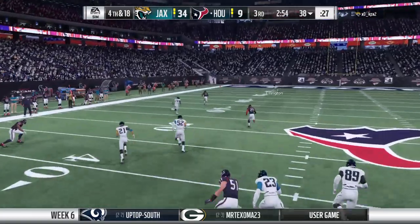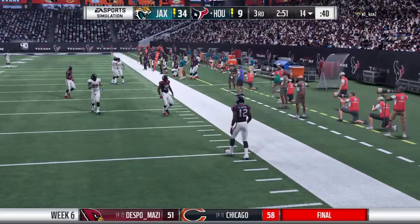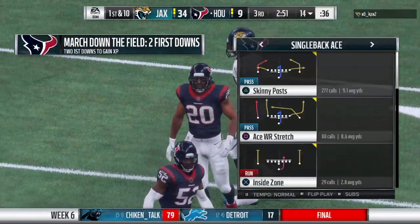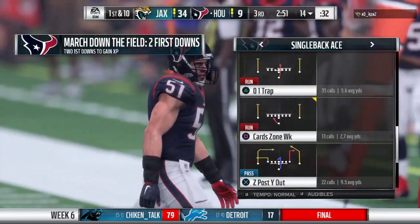He gets this away. It's a good one, drawing toward the sidelines. And they won't risk defending a return here. That one's out of bounds, and it'll be spotted at the 14-yard line. Now the Texans offense, they head back out to do battle here.